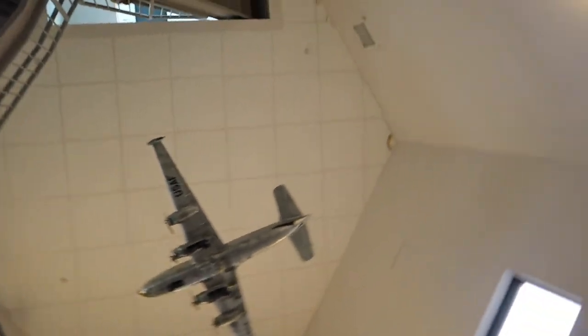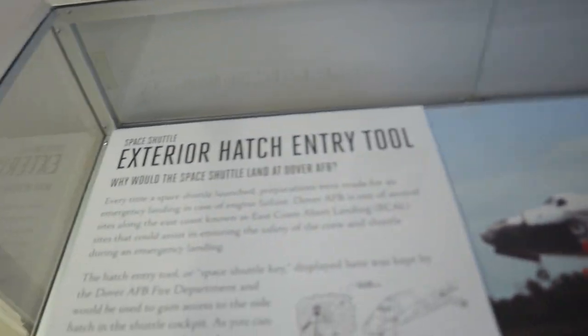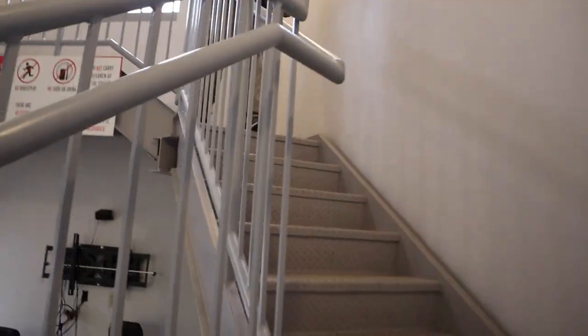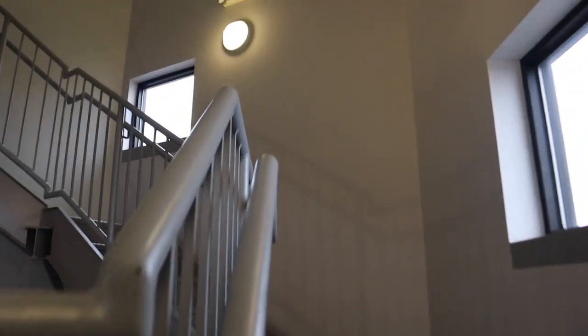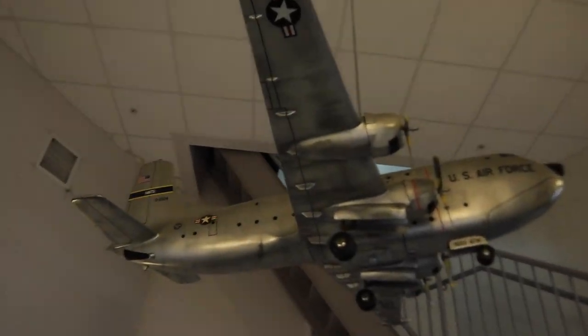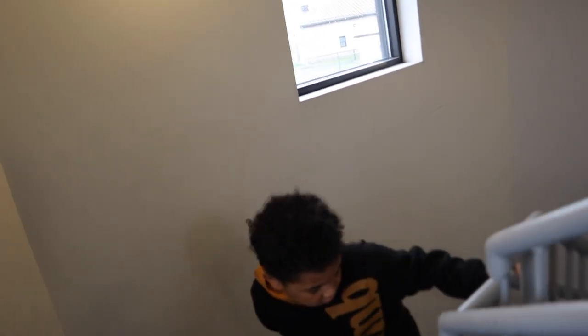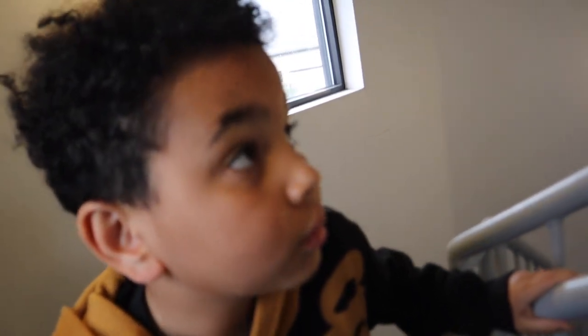Yeah, man. We're about to go all the way up to the control tower. You see this? They got historical facts. I don't know if y'all can see it. Oh, this is a long little step. How was it up there? Good. Foggy, but good. They got the little plane. It's like a World War II plane, right? By the way, the last 12 steps were steep.